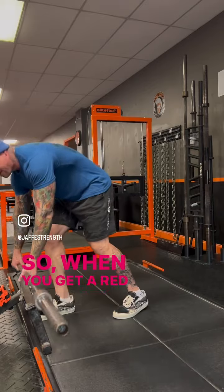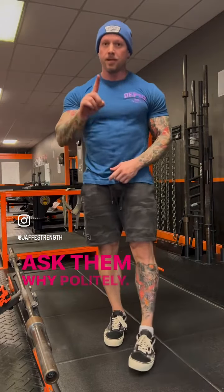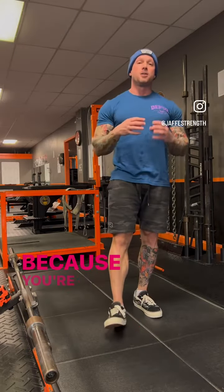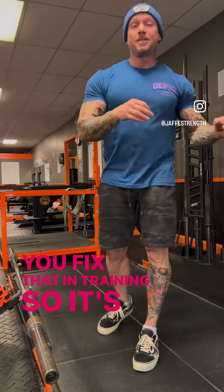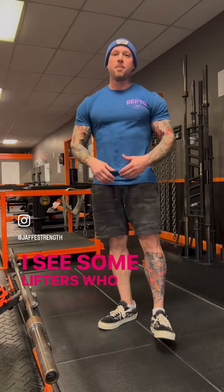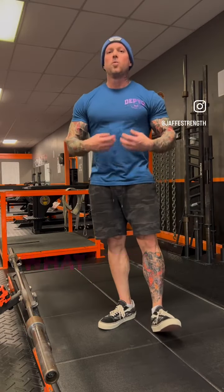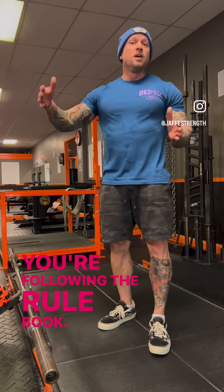So when you get a red light in the meet, don't be shy. Go to the judge, ask them why, politely. They're not your enemy. They are here to help you become a better lifter over time because you're going to learn the standards of the sport and you fix that in training so it's not there on meet day. If you don't ever ask and you don't ever find out, it's going to be there the next meet too. I see some lifters who come in and have soft knees or rounded shoulders every single meet because they never take the time to say, hey, why are you giving me a red light? What do I need to fix to make you happy? And you're not pleasing the judge, you're following the rule book. Learn the rule book.